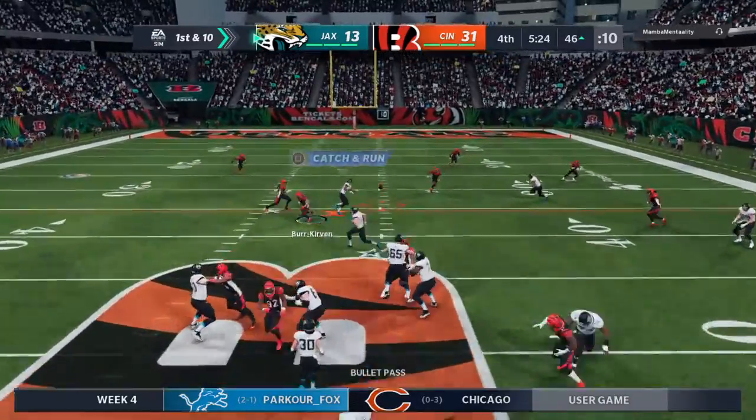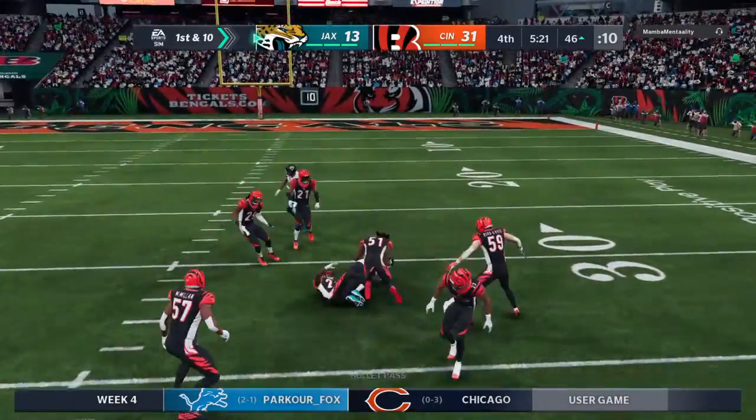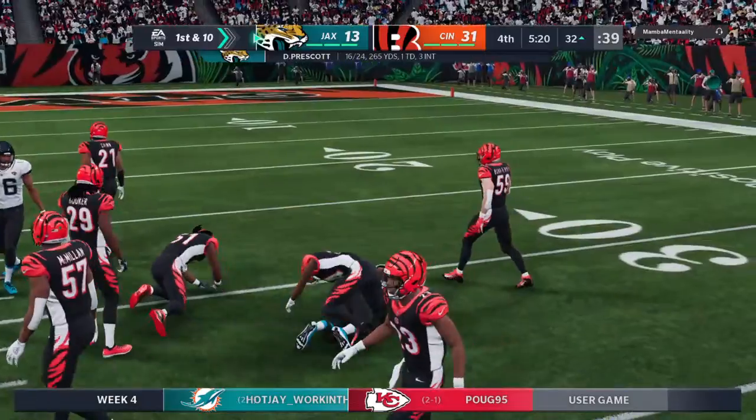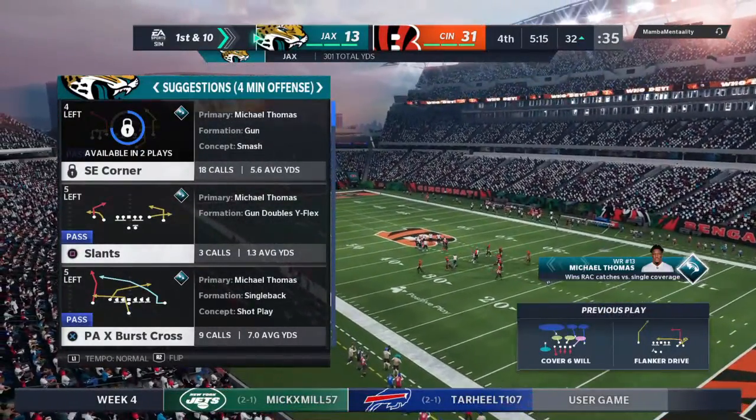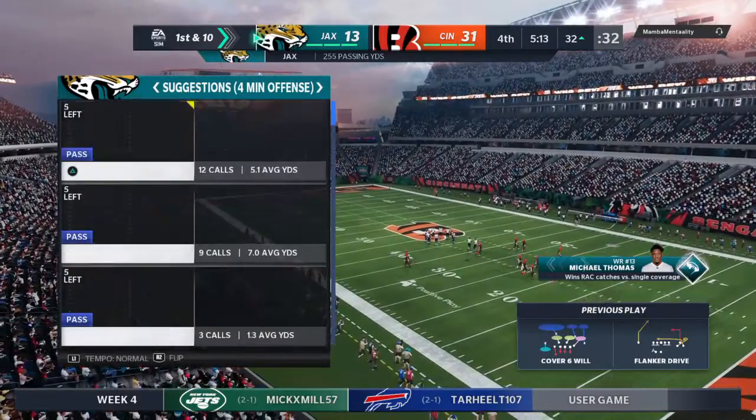Throwing, Prescott. He throws and he hits the slant route to Thomas. And he gets this inside the 35-yard line. This duo locked in, 14 yards there, and a 1st down.